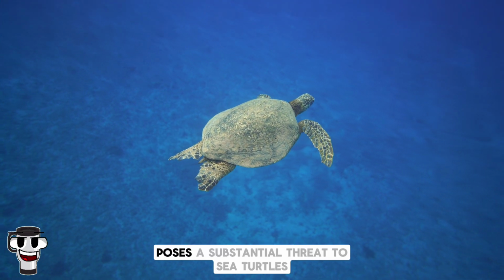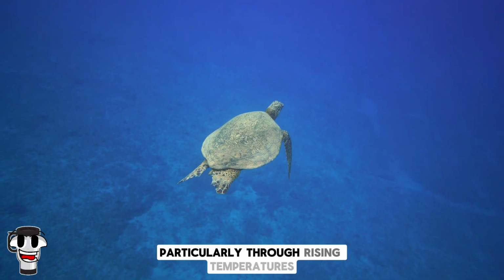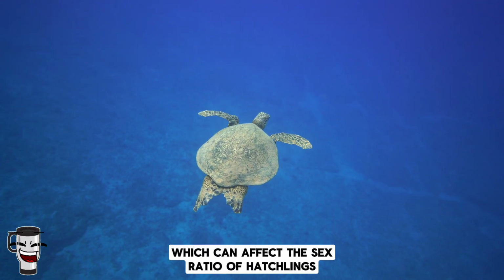Climate change poses a substantial threat to sea turtles, particularly through rising temperatures, which can affect the sex ratio of hatchlings.